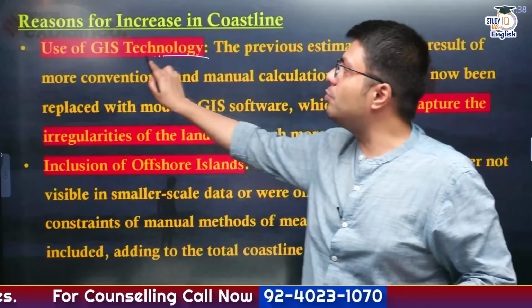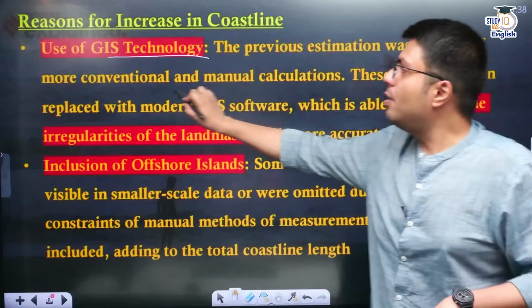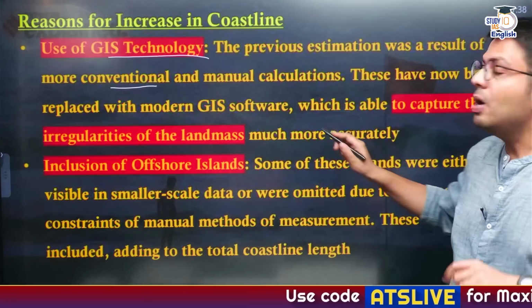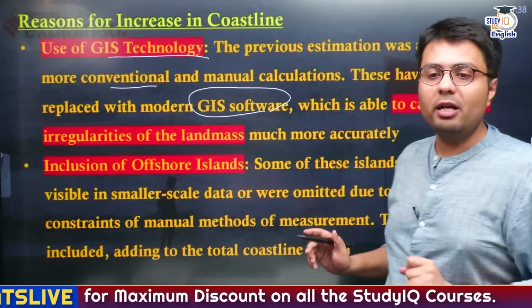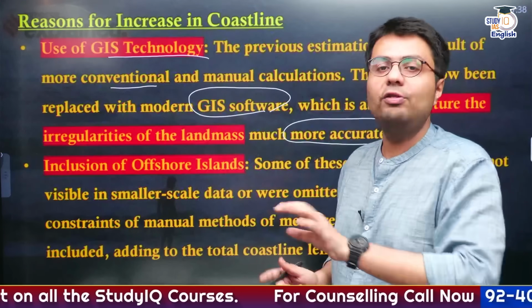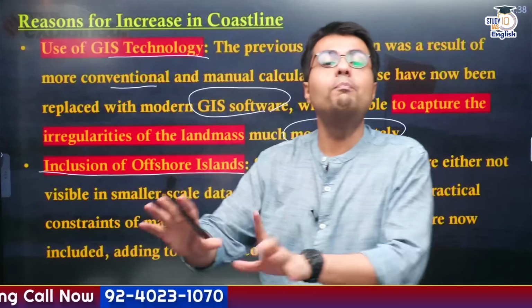Similarly, we are also using GIS technologies right now. Earlier, when we used to estimate the length of our coastline, we depended on conventional and manual calculations, but now our satellites come with modern GIS software, which is not just able to capture better resolution pictures, but is able to ascertain the length of our coastline more accurately. Also, it now includes many offshore islands that were not pictured previously.